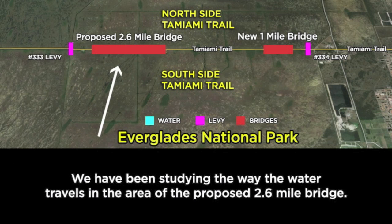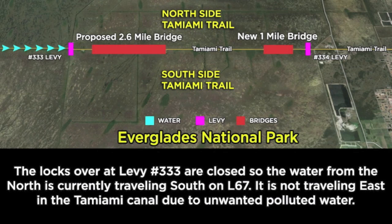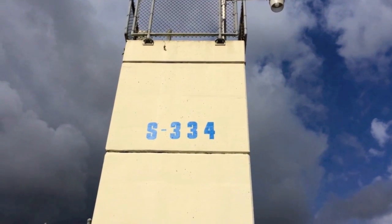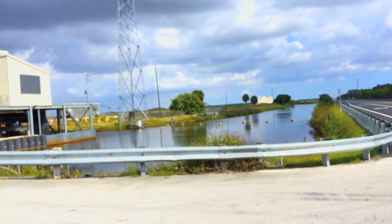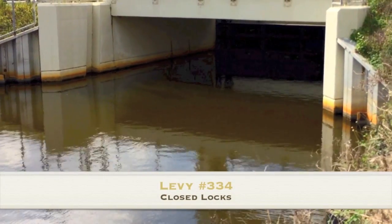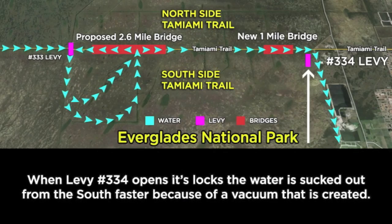This is where the 2.6 mile bridge would be located. The locks at S333 are closed. The water is traveling south down the L67 canal, making a U-turn and going back north. You can see here on the map the Blue Shanty, the New River, allowing large amounts of water flow north. This is the S334 lock area. It is also closed.